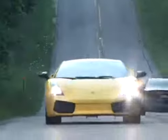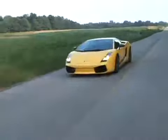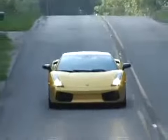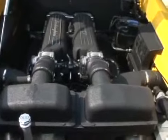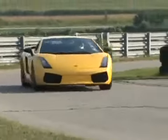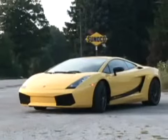Superleggera in Italian means superlight, which is a bit of a misnomer because the supercar weighs 3,500 pounds. It's actually lighter than the standard Gallardo to the tune of 126 pounds. The car also has another 11 horsepower, so as you can imagine it's a bit quicker off the line than the standard Gallardo. The Gallardo Superleggera looks terrific, particularly in bright Midas yellow.